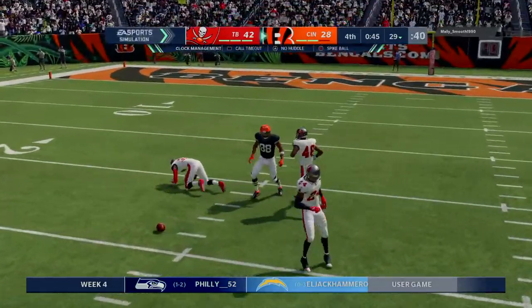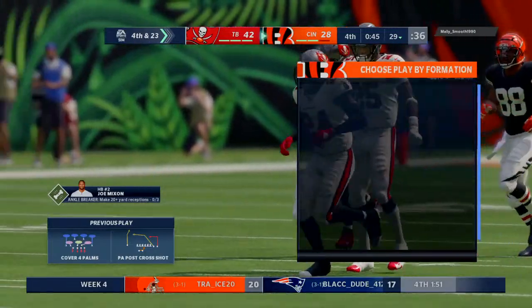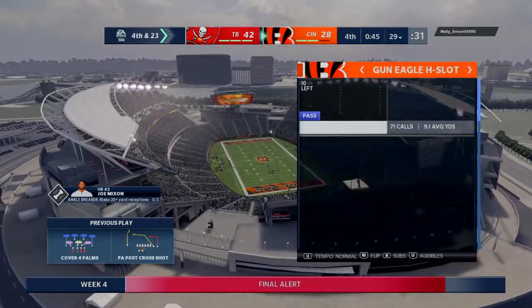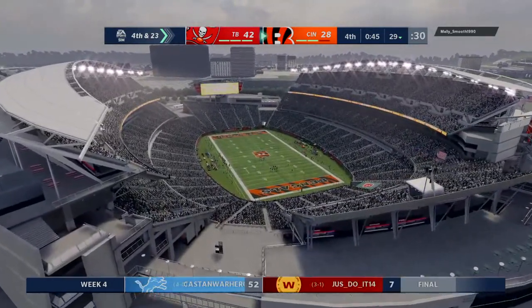Now a shot taken on 3rd down, but it's going to wind up incomplete. This defense was definitely alert to the possibility of the deep ball, and they were more than ready for it. They've got the lead, 4th quarter. Maybe can expect more passes like that downfield.